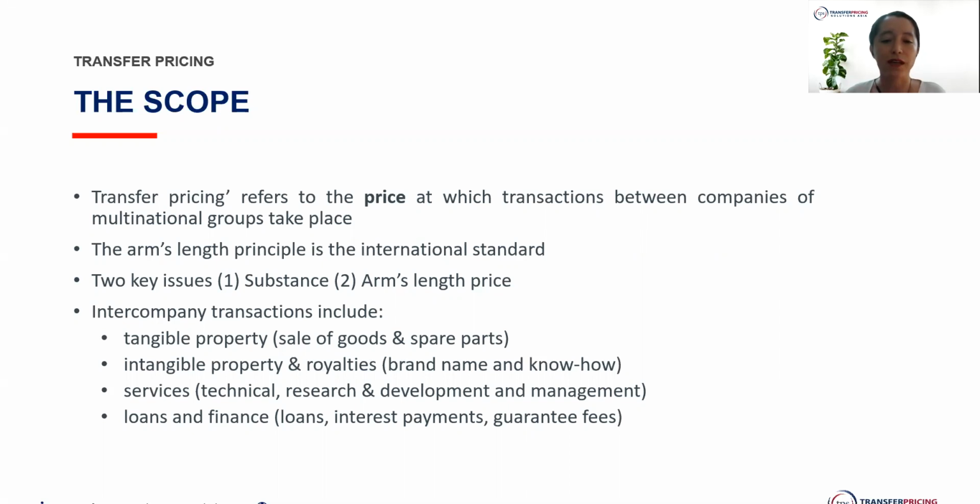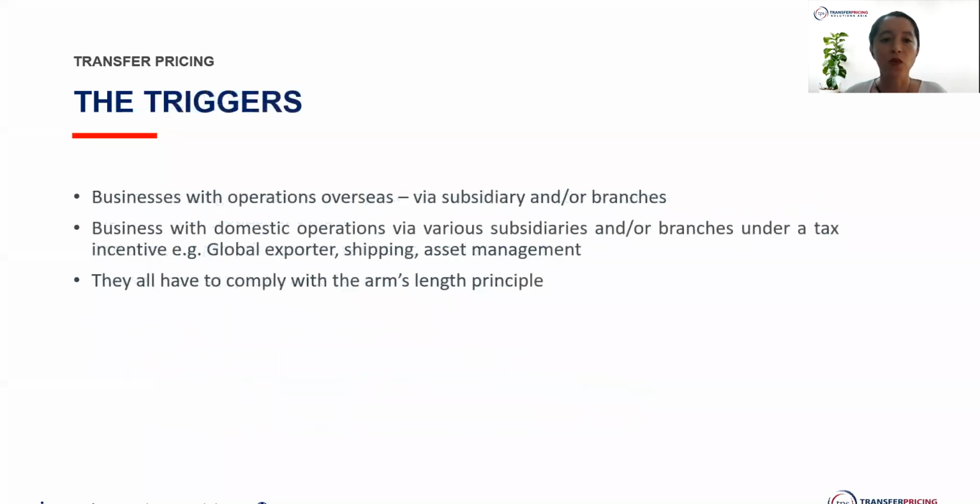The most common transactions that you can encounter within multinational groups can be grouped in four main groups. Tangible property, which involves the sales and purchase of goods and spare parts, intangible property and royalties, services, loans, and financial arrangements. So what are the main triggers whereby a multinational needs to look at transfer pricing?